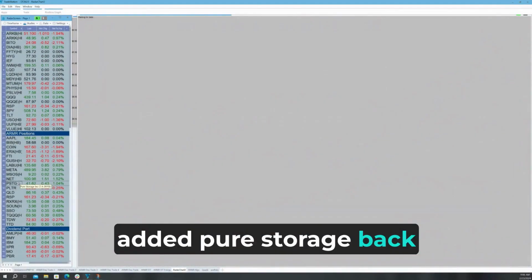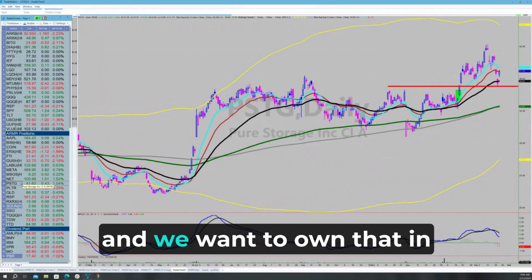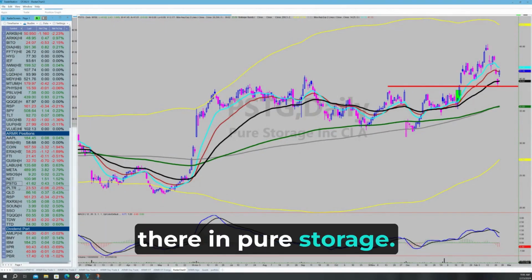Added Pure Storage back to the portfolio. There's the stop. We think Pure Storage is going to come out with earnings, and we want to own that in front of the numbers. So, there's always risk on that, but we think there could be something interesting coming there in Pure Storage.